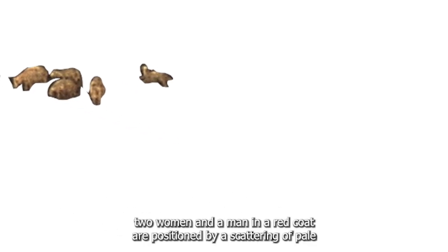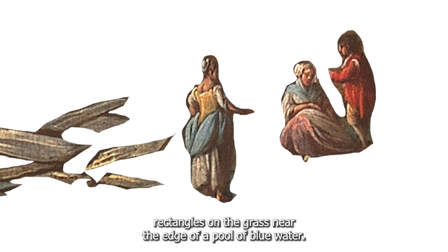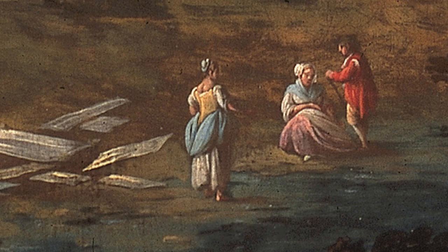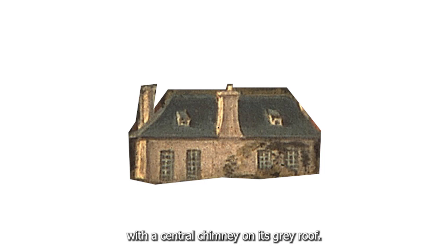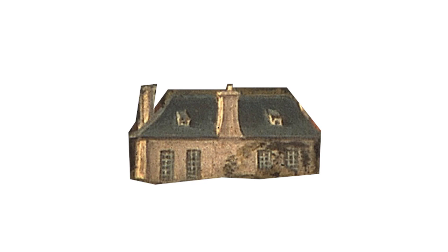To the far right, two women and a man in a red coat are positioned by a scattering of pale rectangles on the grass near the edge of a pool of blue water. This is probably washing left out to dry in the sun. Directly above them, painted in with great accuracy, is a little pale-walled cottage, one story high, with a central chimney on its grey roof. It seems so carefully painted, it must have been a landmark building.